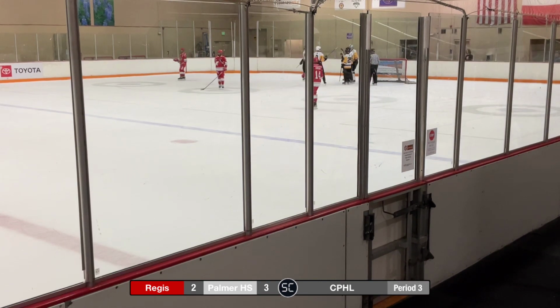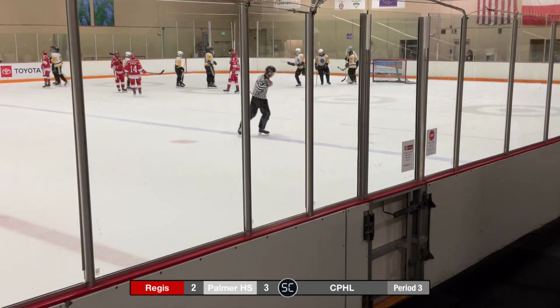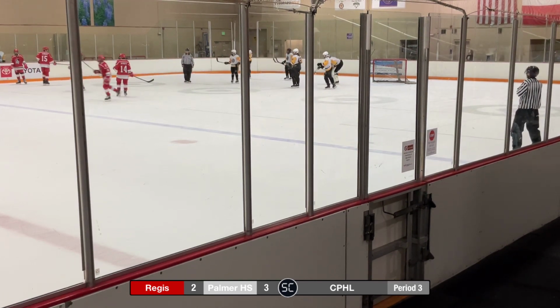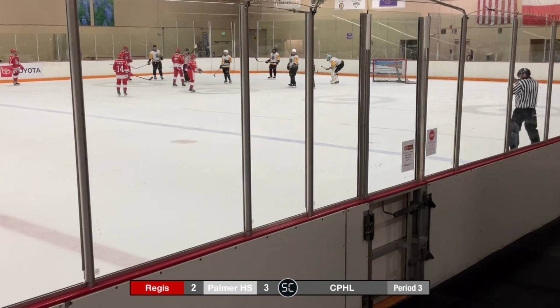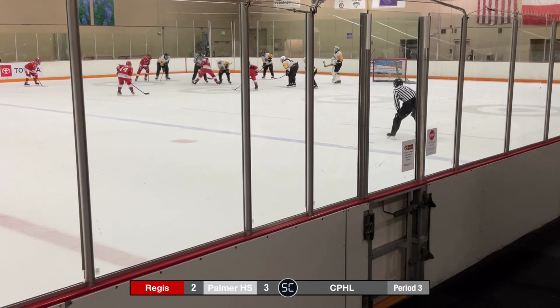Michael's starting to look at the bench, see what coach is going to do. 3 minutes even left to play, down by one. I imagine Waters is going to call him to the bench here shortly. I think you're right. I'd like to see us get control here and put the puck in the back of the net. I'm nodding my head because I like the song and I agree with you.